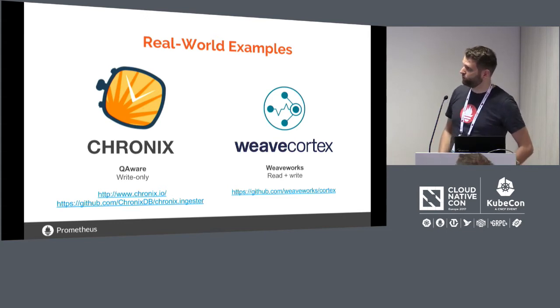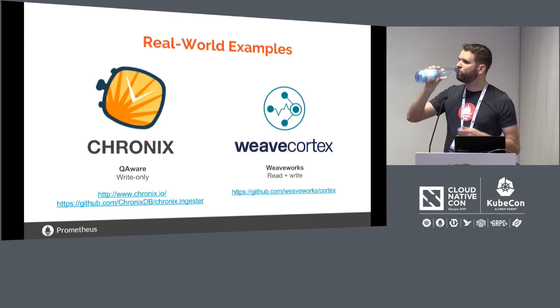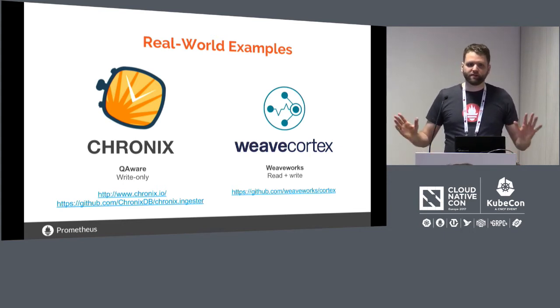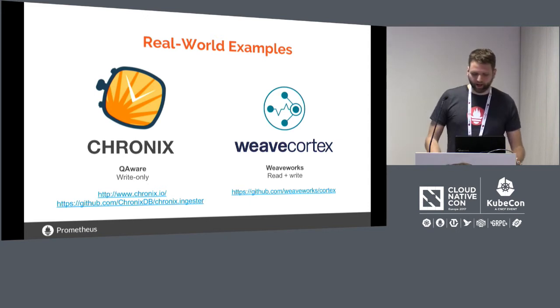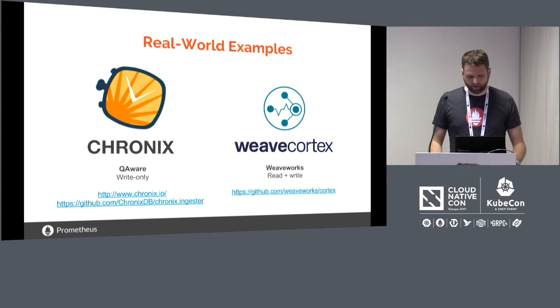Cool, so let's get to two actual real-world examples. The first one is Chronix, which is a Solr-based horizontally scalable long-term storage built by QAware in Munich. I freelanced a bit with them last year, and they wanted to get Prometheus data into Solr, into Chronix, to be able to do deeper analysis on that, like anomaly detection and so on. This only supports the write path for now, though. So there's this ingester, which basically takes the generic write format samples, chunks them up, and stores them in a Chronix specific chunk format in Chronix. There's no read path there.